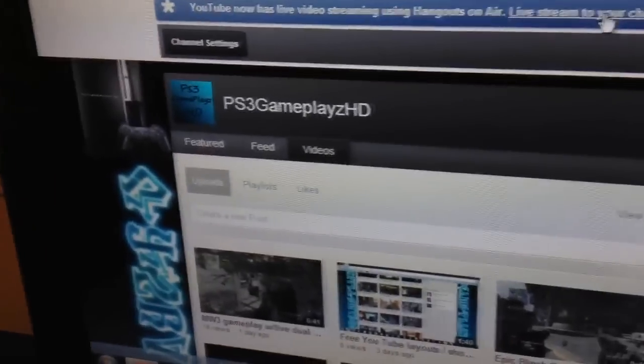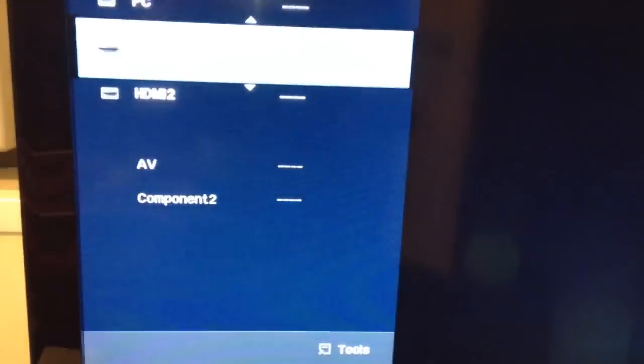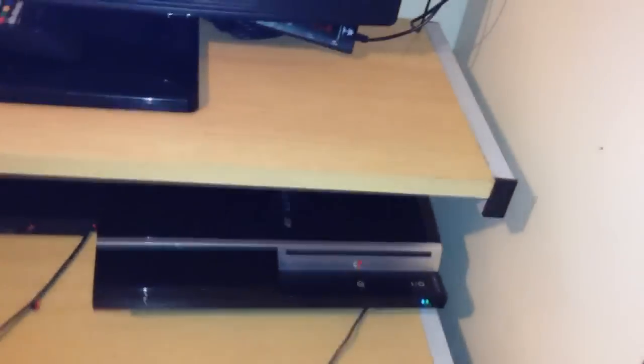Samsung 32-inch LCD TV connected to my computer and my PS3. So it's really handy for recording gameplay or to start on the computer, change the channel, you know, that type of thing. My PS3 fat 80GB. Love that thing. I've had it since Christmas 2009, I think. I like it better than the Slim, let's be honest. Here we go.